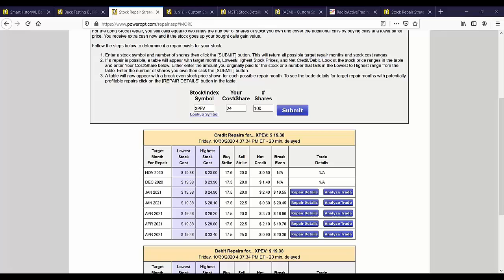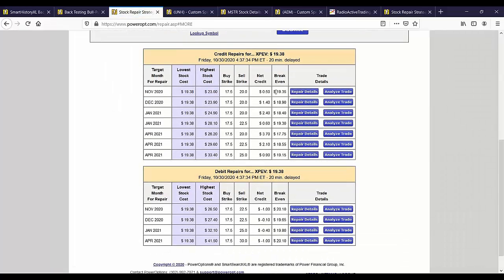So if I only had 100 shares of this stock at 24, and I buy another 100 shares at 19.38, my average cost per share for the 200 shares now is, sorry, I did that wrong. I'm over here on the calculator. I think I divided by 200 instead of by 2. So I think I was right with my cost, 21.69, yeah. Okay, so if I average down right now, I'd have 200 shares at 21.69. Now I can see a November repair where I only need the stock to be at 19.35, a December repair where I only need the stock to be at 18.90.